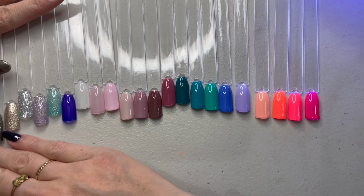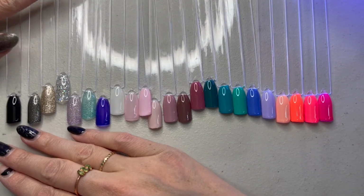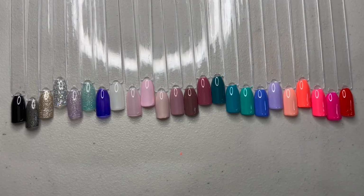Okay, we'll see if we can get all of these in the frame here. Here are all my 24 gel polish Luxa colors. I will go through and tell you the names just so that you can figure out which ones you want to buy, if that is helpful. If not, skip on past.